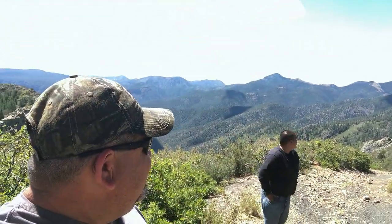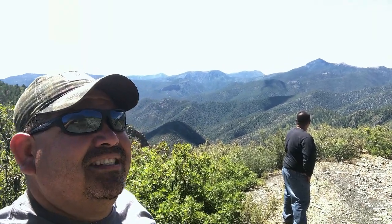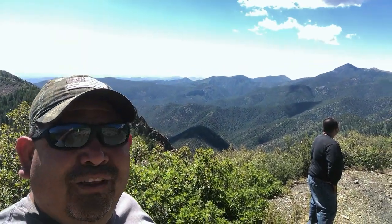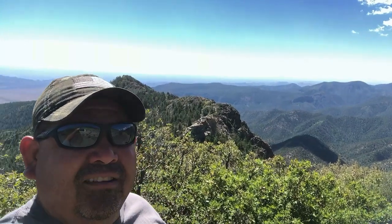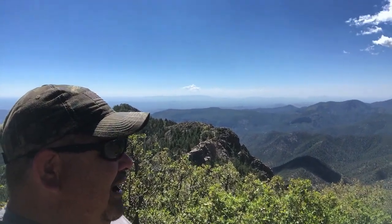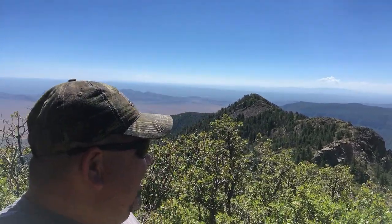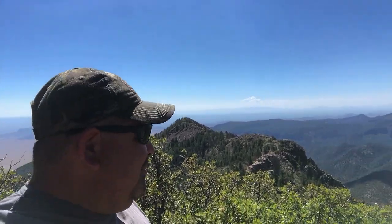Right over here behind us, right up there, is where the Magdalena towers are. You can't see them, they're beyond the mountainside, but that's definitely where the peaks are over there. And I looked at the altimeter, we're at 9,700 feet over here. So wow, this is cool. I'm gonna take the drone up and fly it around over here and try to get a better view from right here. So heck yeah, appreciate it, buddy.